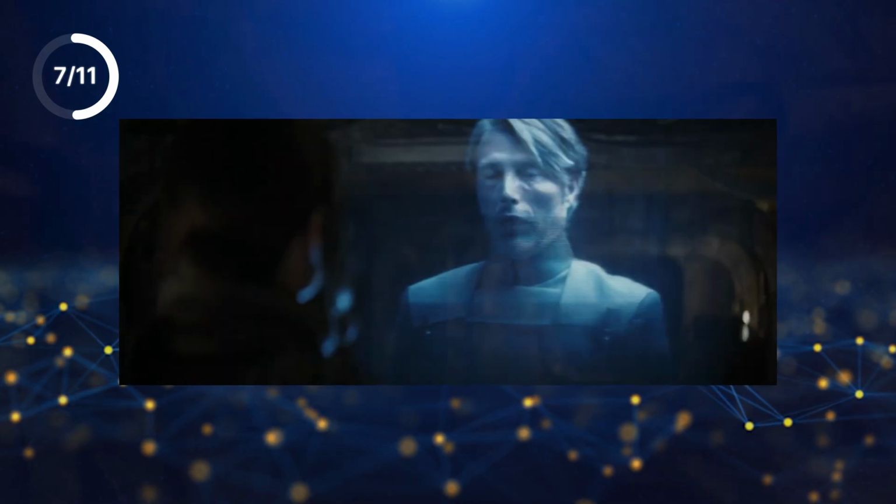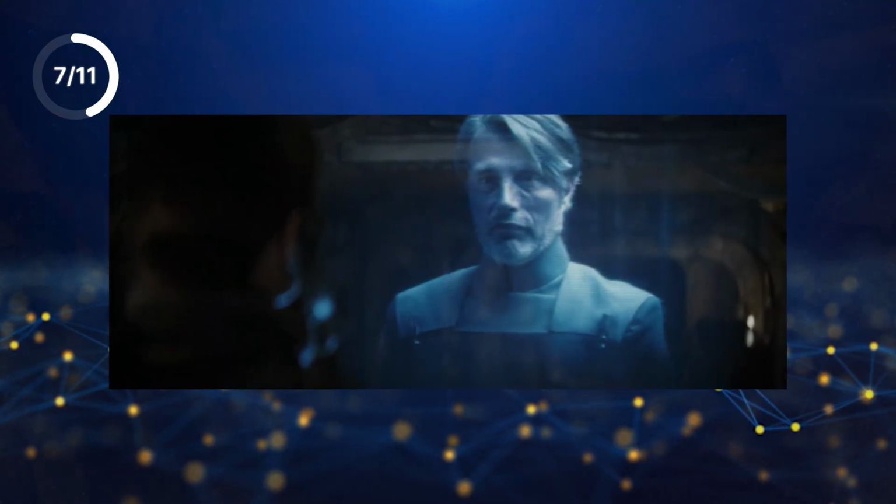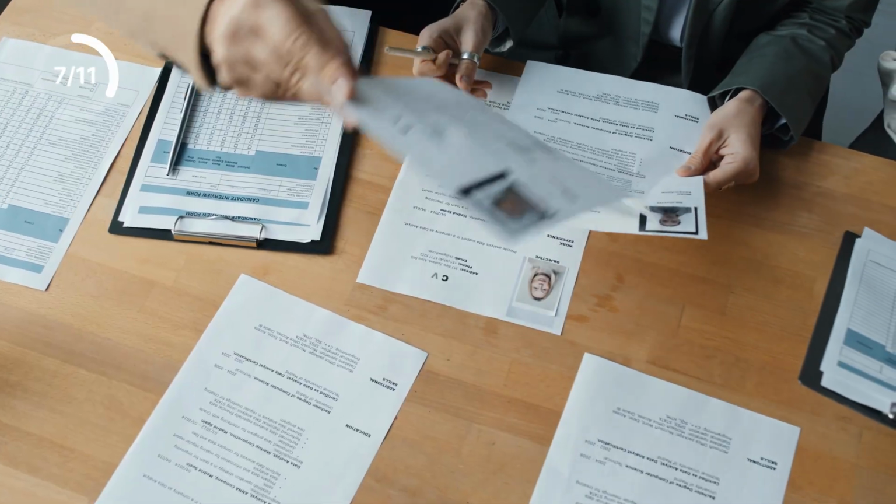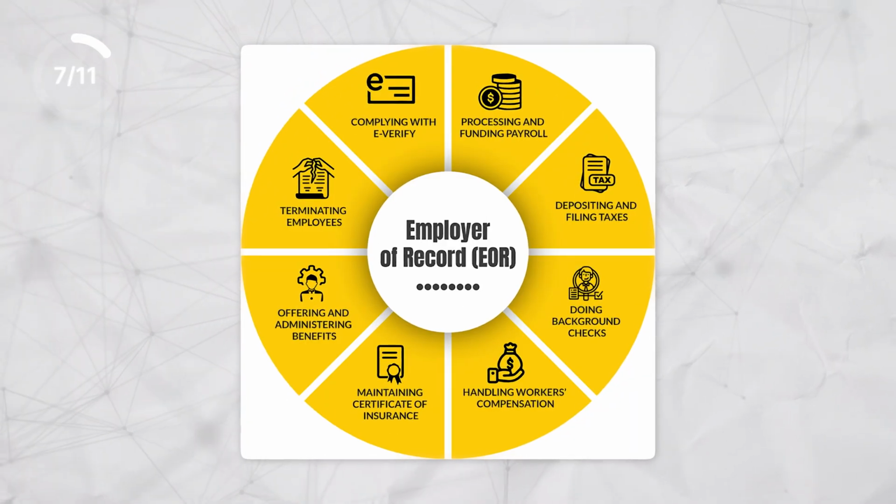We can do the full license setup without the physical presence of a shareholder or a manager in the UAE. We will, however, need them to be here for the establishment card and obviously the visa process. If you apply for more quota once you've used your 3 instant and it's not granted to you, you can also use employer of record services. This is a good solution when you need to have people but you don't have this quota available.